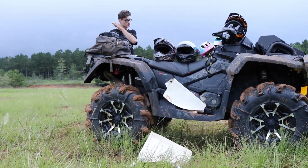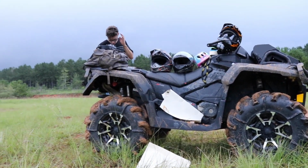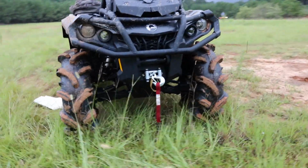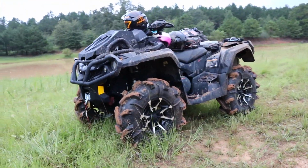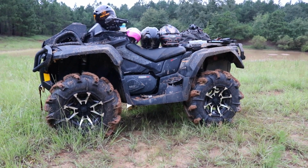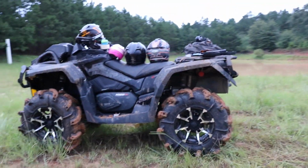Looking nasty as always. I am so impressed with her right now, guys. She has done great. I've barely had to give her any throttle all day. These freaking tires, these Silverbacks, have done really, really good. I told you guys when I first got this ATV that I really didn't like the Silverbacks, heard bad things about them, but I was gonna give you feedback on how they were doing a couple weeks after I had it. So this is that time. These Silverbacks are doing great. That's the feedback I got for you guys.